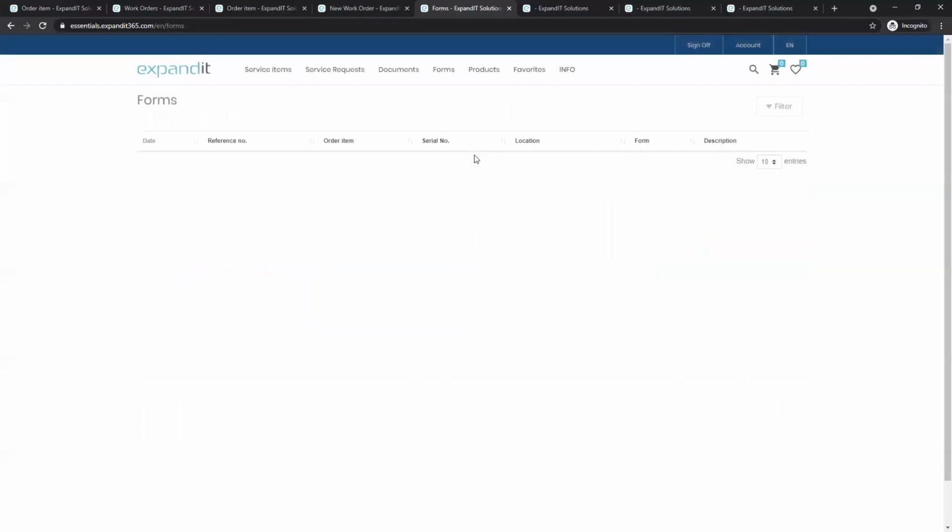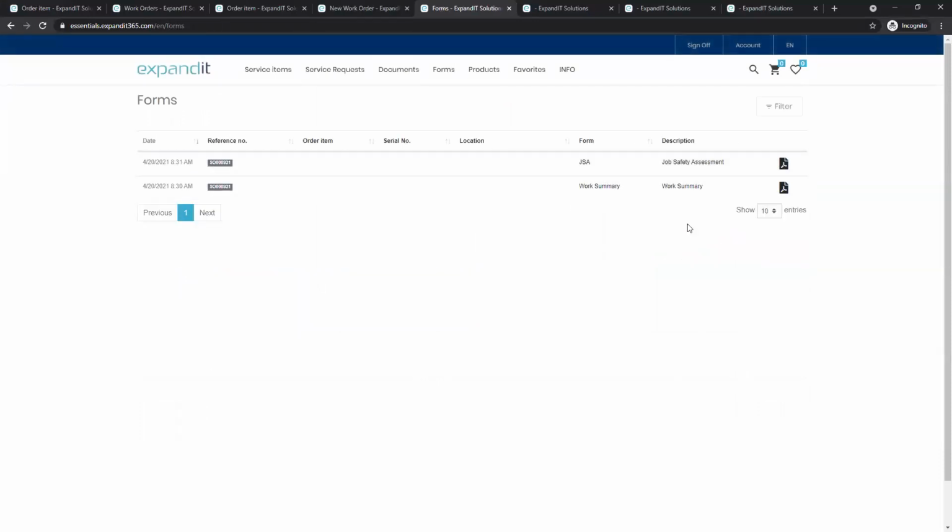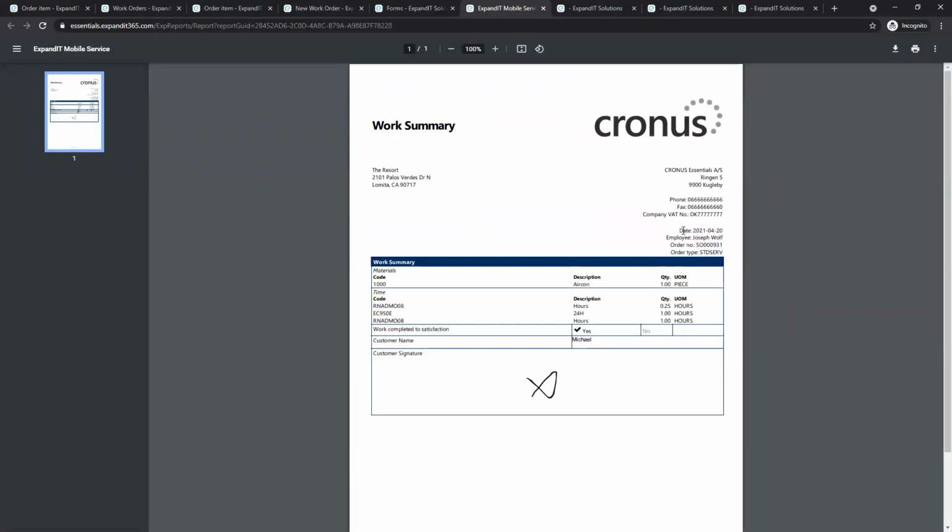And I think if you've seen the other webinars, you've seen the power of forms, the ability to take away those paper-based forms, say for a job safety assessment or a work summary, and you can come in and actually view those. So I, as a customer, could say, what was the work summary on this work order on this day? And I can come in here and actually view that and see that printout of what's become available to me. And I'm just trying to connect to this other one.